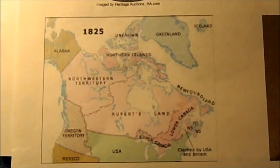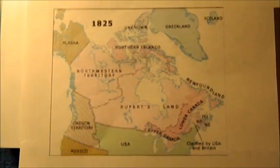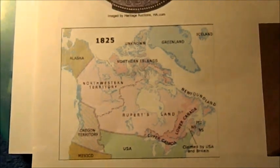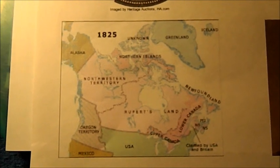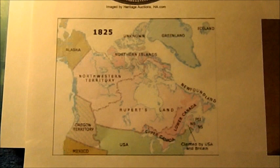And here's a small computer-generated map of Canada in 1825. Lower Canada, you will see, is at the lower right-hand side, and I believe that is the area of Montreal, if I'm not mistaken.